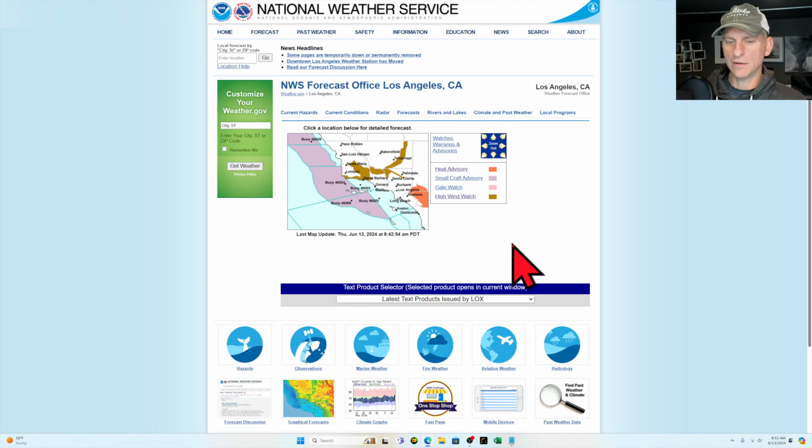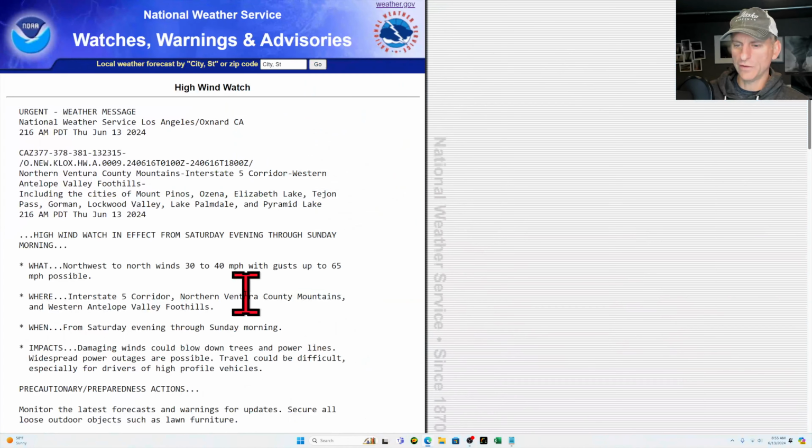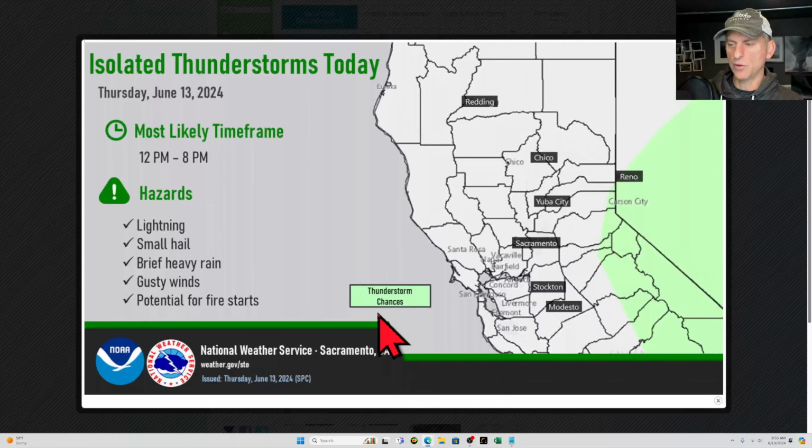Looking at Los Angeles National Weather Service, a high wind watch is in effect for some areas. This does include Santa Barbara, some of the transverse ranges, and even some gusty winds up towards the southern Sierra Nevada as well. You can see some gusts up to 65 miles per hour possible. Northwest winds 30 to 40 sustained. I-5 corridor, northern Ventura County mountains, western Antelope Valley foothills. And this is from Saturday evening through Sunday morning. We'll look at some of that in the high-resolution models in a moment. So expecting some damaging winds out there for some locations.